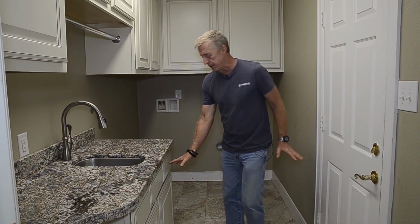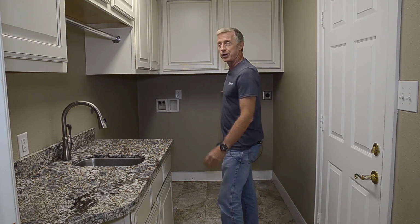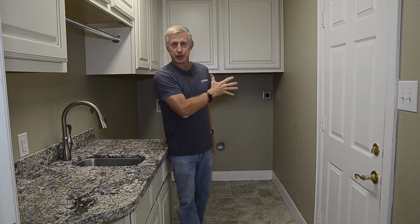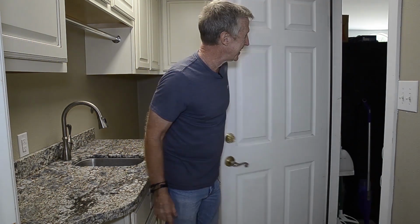Utility room, again, we have Kenmore cabinetry and granite and an undermount stainless steel sink. Back here would be where your washer and dryer goes. Does not have gas. This is all electric here. And another door, the main door that goes out to the garage.